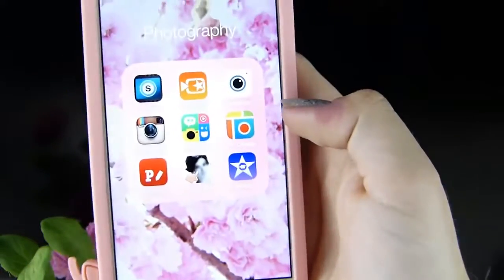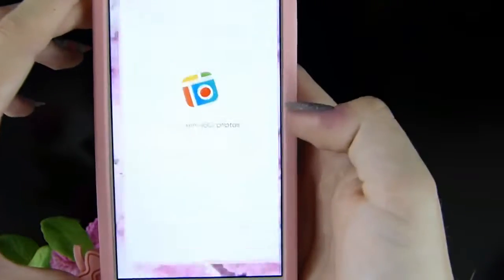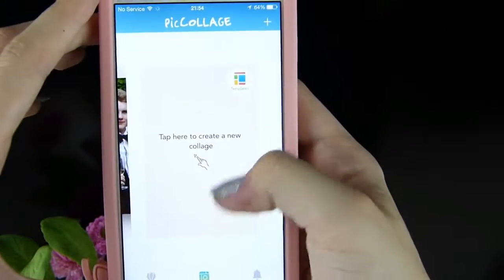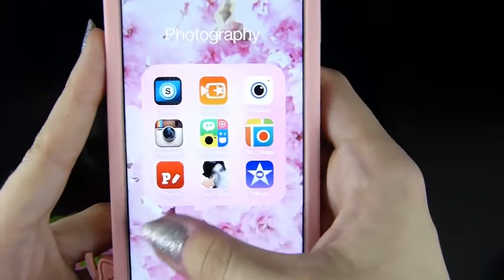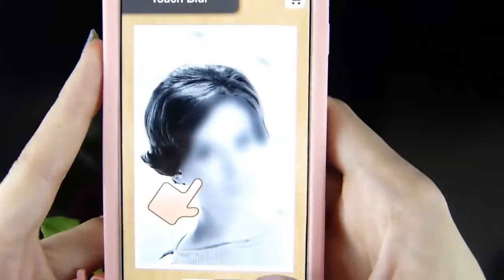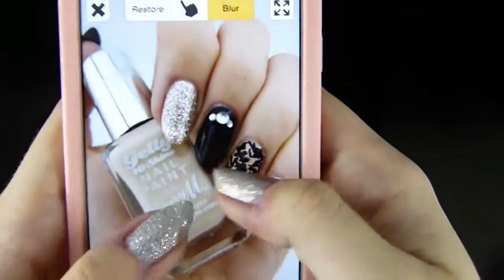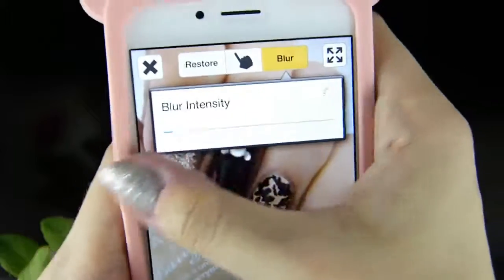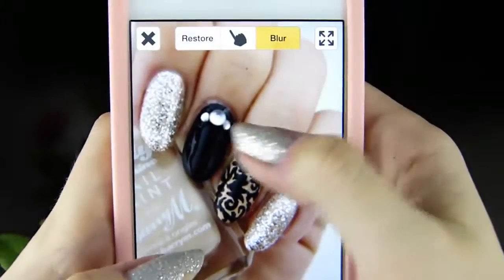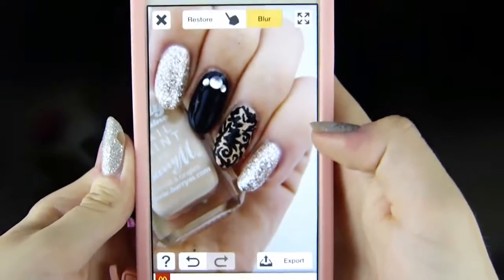And then Pic Collage is basically the same thing, but it makes a full length collage which takes up the entire length of your phone. And then for editing my nail pictures, I use these two apps here, which are Touch Blur and Fonto. So what I do on Touch Blur is, this is a little sneaky secret, but if my cuticles aren't looking great, I use the blur tool and I just kind of go around my cuticles. I'll save that to my camera roll.